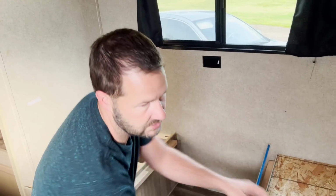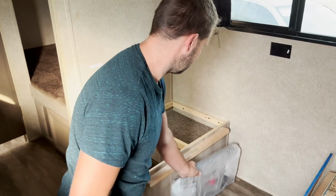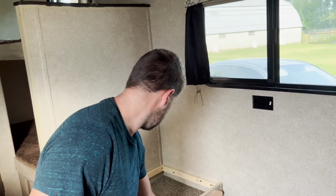And the problem with that is that the frame for the couch is meant to just sit on the ground. Yeah, it's meant to go like that. Okay. But no, we gotta cut it. Yeah. Modify it.